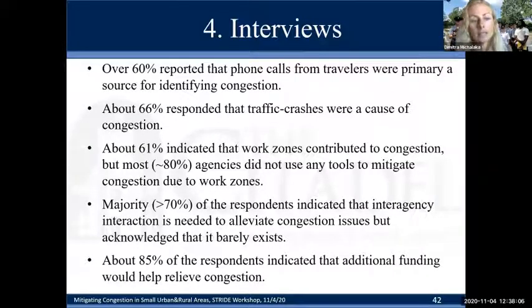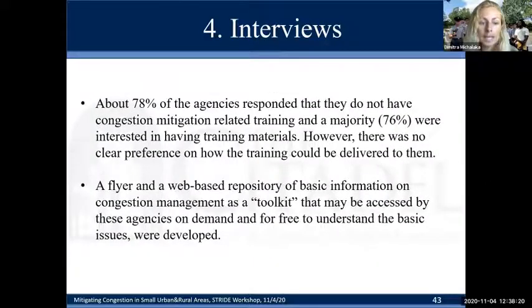66 said that traffic crashes were a cause of congestion. 61 said that work zones contributed to congestion. And then a majority said that, of course, the funding will help. Now, about 78% responded that they don't have the training materials. So we decided to create a flyer to summarize all these findings in a very small document.